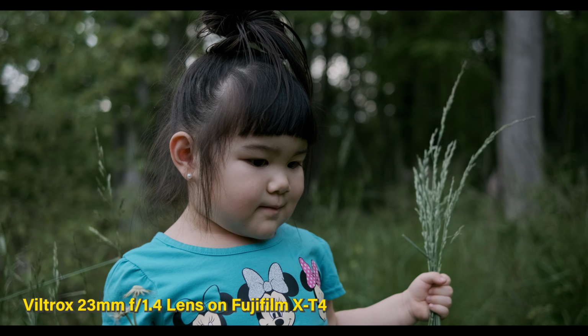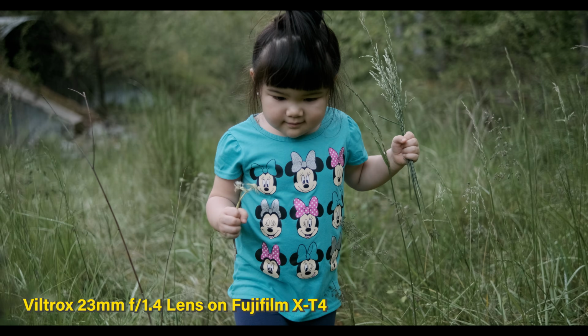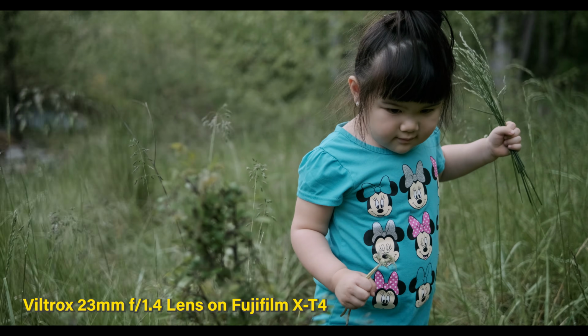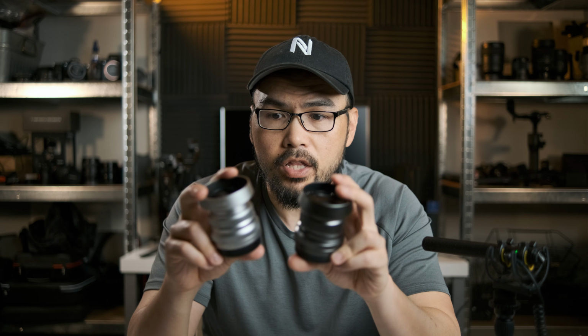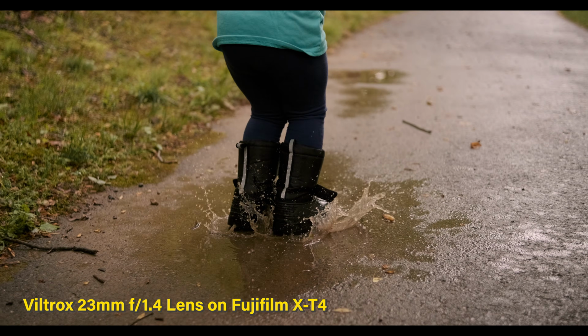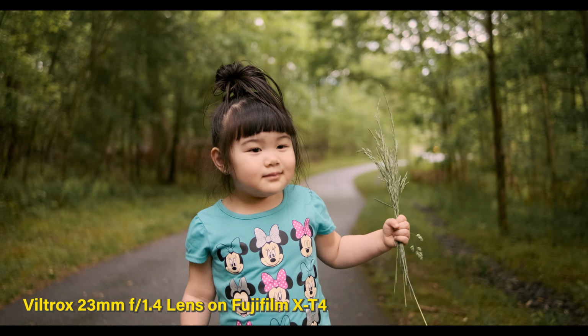With that being said, if you want to know if the Viltrox 23 and 33 are worth the buy, 100% yes. If you want a 23mm f1.4, you cannot go wrong with the Viltrox 23mm f1.4. If you want a 33 or 35mm f1.4, you cannot go wrong with the Viltrox. With that being said, there are other options out there, and two of them are the f2 lenses from Fuji, which is the 23mm f2 and the 35mm f2. And if I were to say which one you should pick between the Fuji ones versus the Viltrox ones, if it's a 23mm, I would go with the Viltrox 100%, hands down, and I'll show you in a bit.